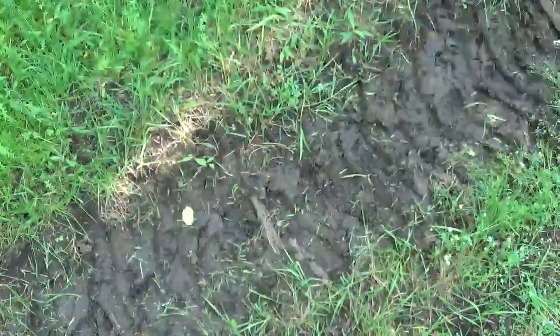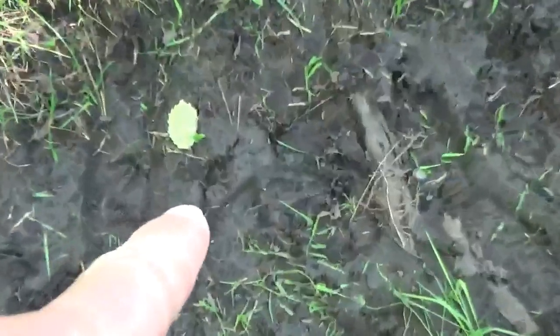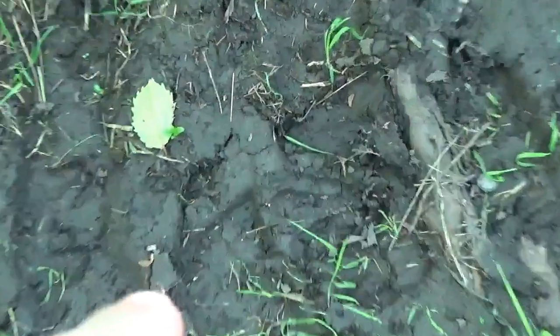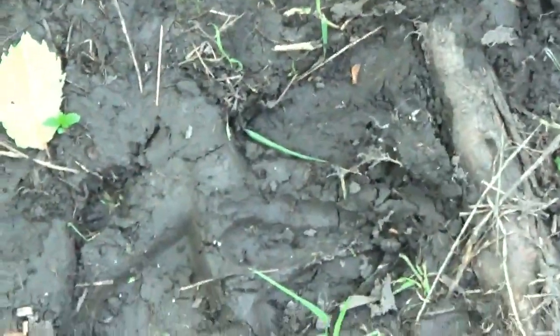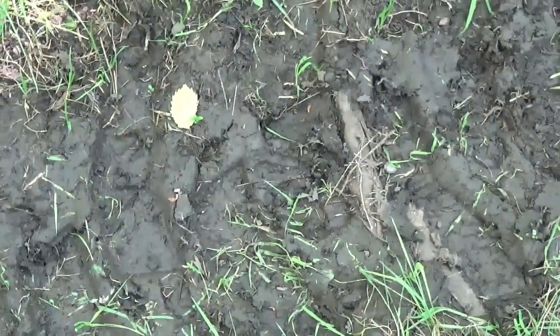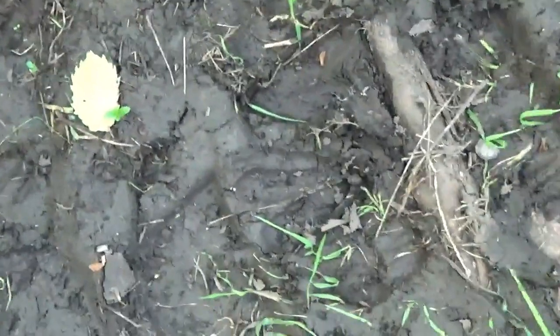Oh, ain't this cute? Where'd it go? You got your deer tracks. Okay, I'm thinking I'm in the right area. They're right in there somewhere. I'm trying to get it because... Why can't I see that through the camera? Right there. Got your deer tracks.